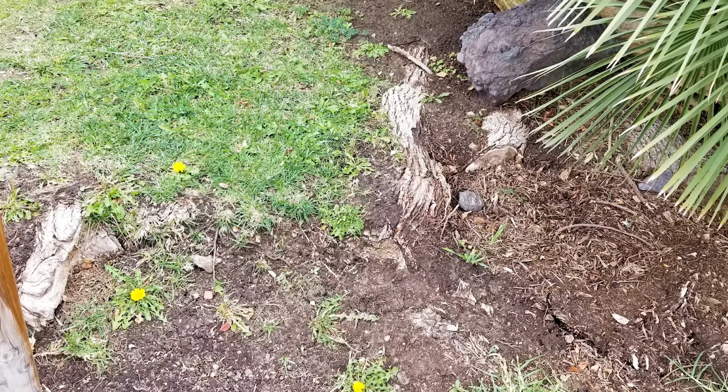Perfect. And then we'll go to photo number 2. So that was this one here with the tree roots. The tree roots. Okay.